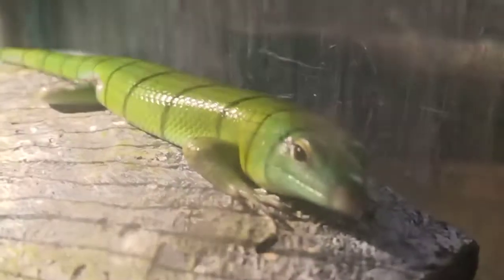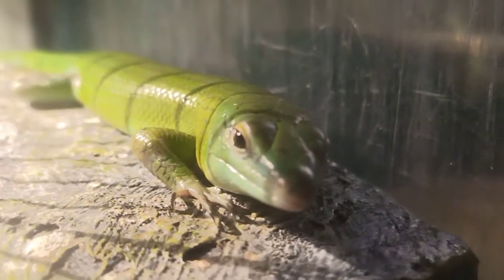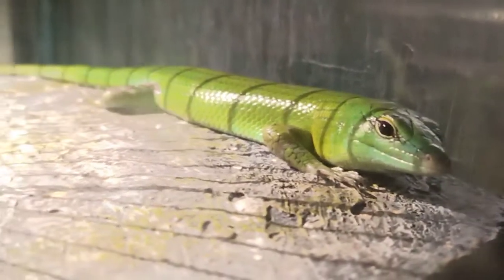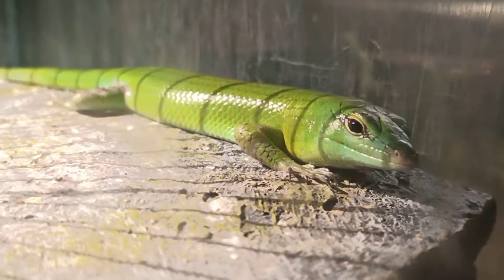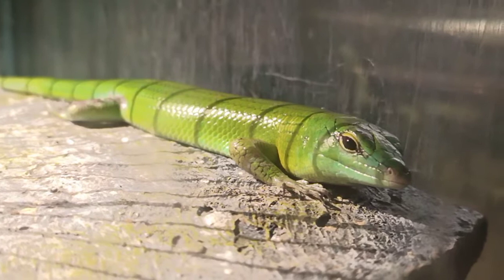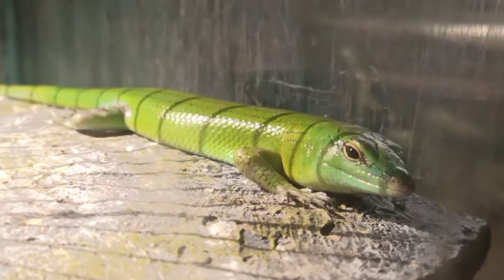This one's looking at me like, what are you doing? This tank, I bought the two 55 gallons. I bought the one for the male garters to put them in, and the guy had the second one that was cracked. So he's like, oh, did you want this one? You can have it for free. So I ended up getting two 55s with a stand for $100.